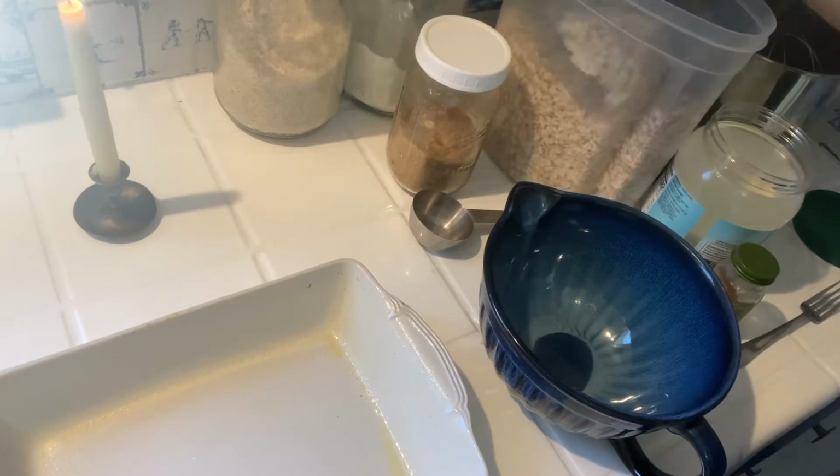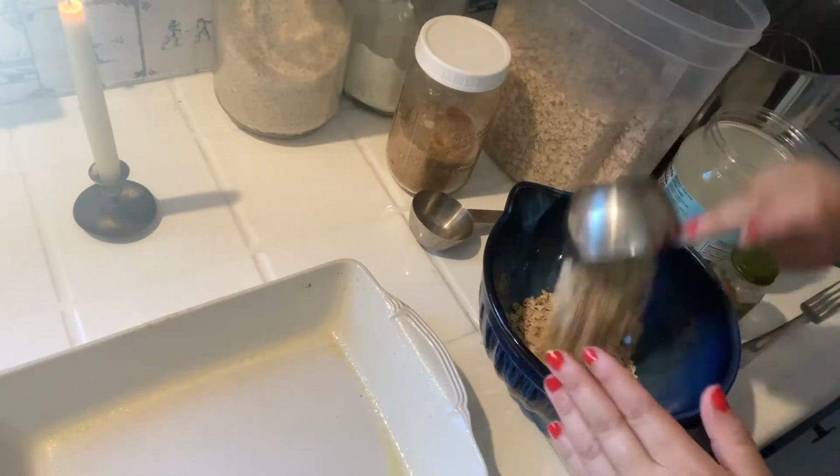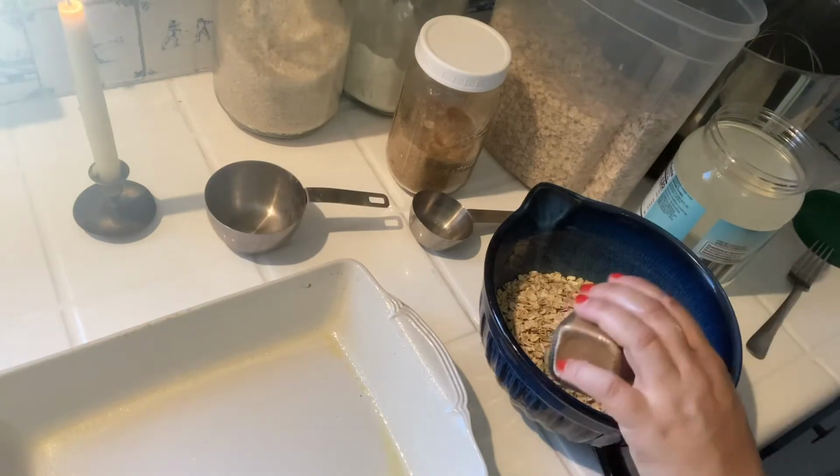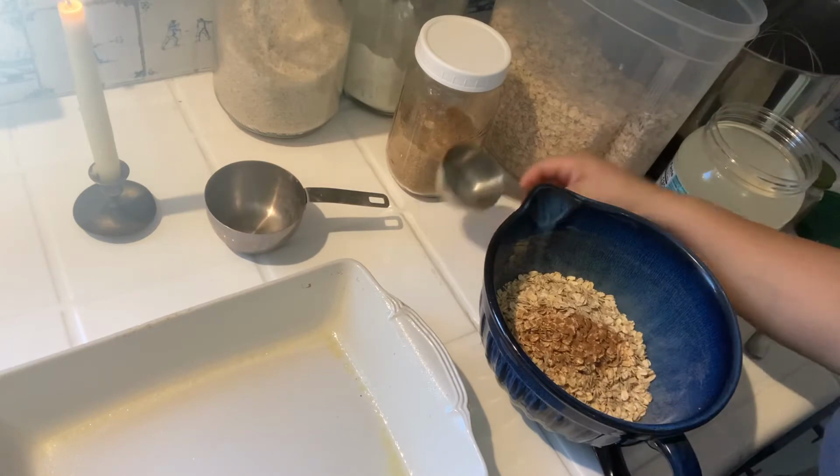This morning I'm making a cherry oatmeal bake, but with blueberries. It's the same exact recipe as the cherry oatmeal bake on my blog, but today I'm using blueberries. And for this recipe, of course, you can use any berries that you like.